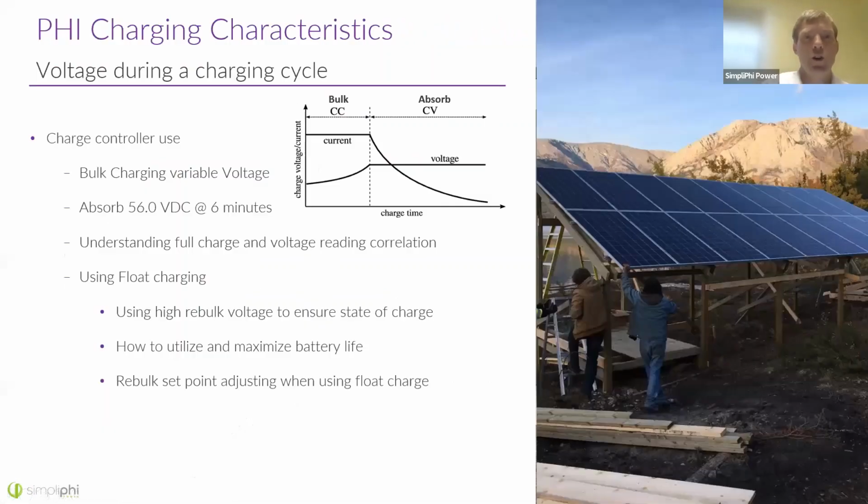But let's go into the charging cycle of a battery. So let's suppose we start with a battery at a low state of charge. Most of you are probably familiar with this bulk, absorb and float phase that is kind of a relic of the lead acid batteries. And so the battery charging cycle starts off with a constant current cycle in which the voltage changes.